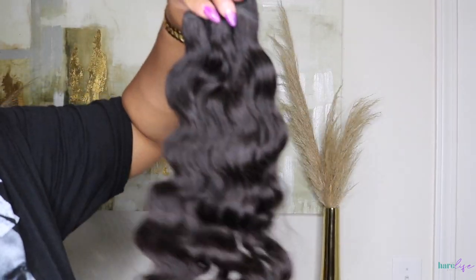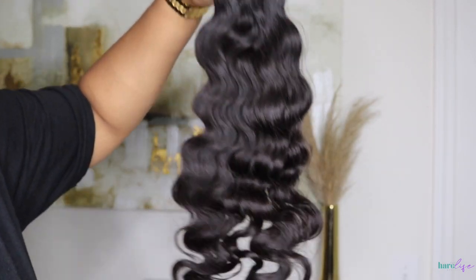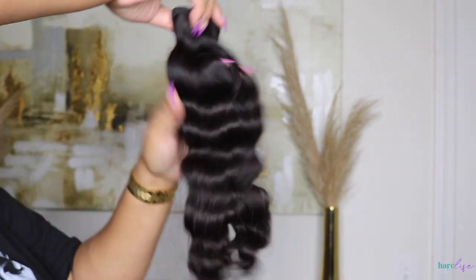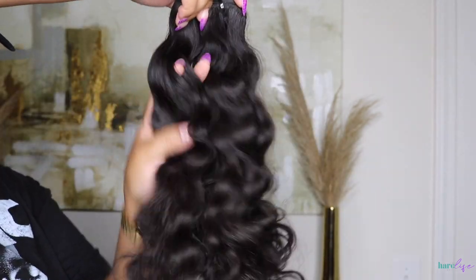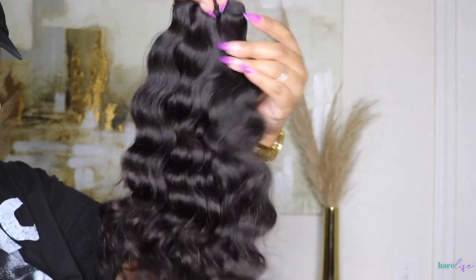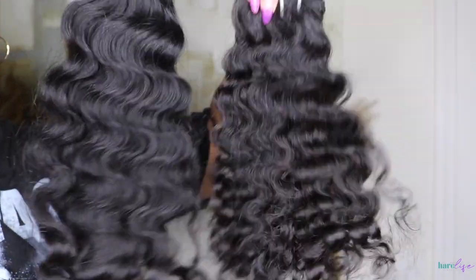It obviously smells like hair does when it comes from India. And this is the last wavy curly. Oh, y'all, I'm so obsessed. Do y'all see this? This is fresh out of the pack from my vendor, and y'all see, like, fingers running right through. Period.